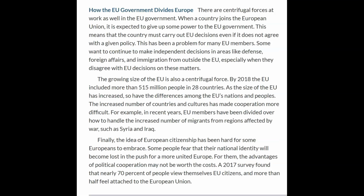There are centrifugal forces at work as well in the European Union government. When a country joins the European Union, it is expected to give up some power to the EU government. This means that the country must carry out EU decisions even if it does not agree with a given policy. This has been a problem for many EU members. Some want to continue to make independent decisions in areas like defense, foreign affairs, and immigration from outside the EU, especially when they disagree with European Union decisions on these matters.